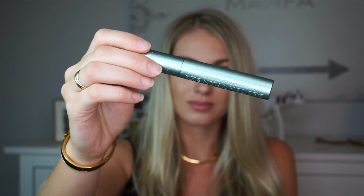Too Faced Better Than Sex mascara. This is the waterproof one. I wish you could see the packaging. It's so cute. It's like little water droplets. So I wasn't a huge fan of the original Too Faced Better Than Sex, or the normal one, I should say, because the brush was so big. This brush is still really big too.